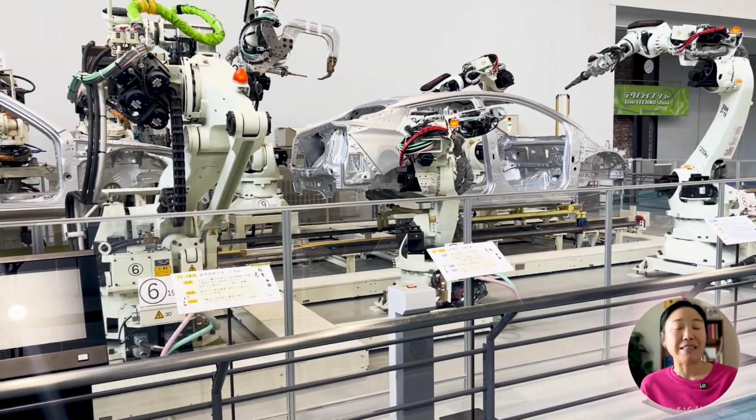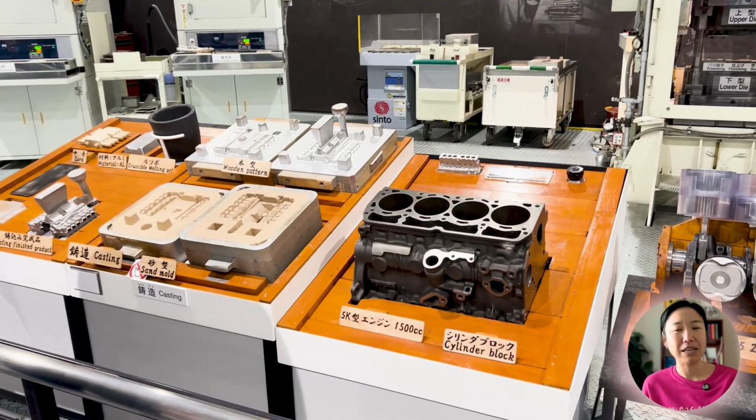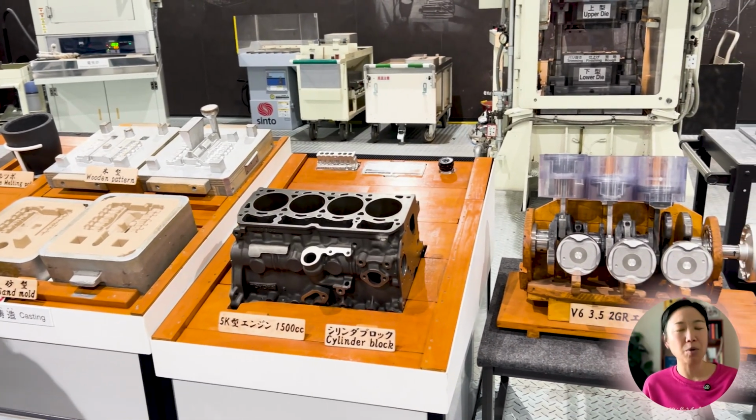But back to Toyota. If you are a person that likes history, a person that likes technology, a person that likes cars, this is a must visit museum. It is done so well.